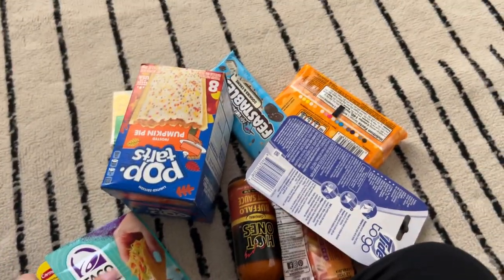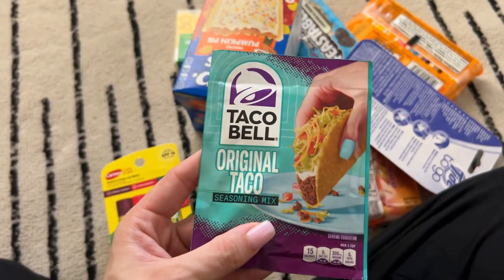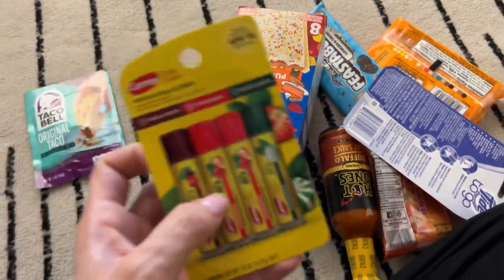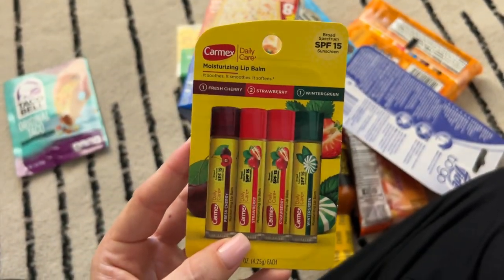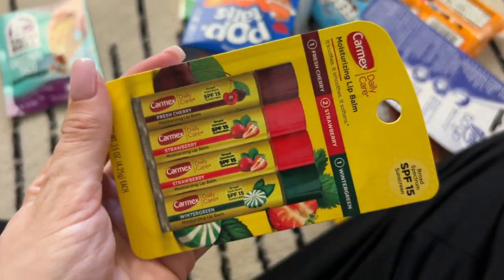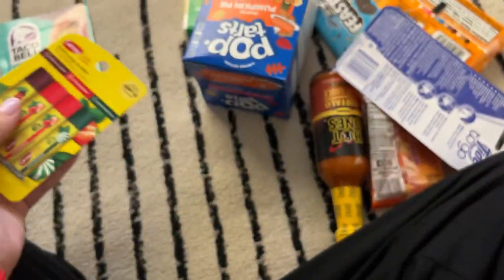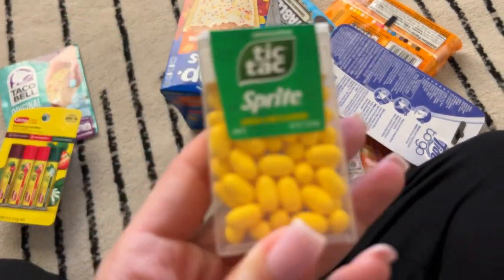So let me zoom in. This Taco Bell seasoning I'm taking with me back home just to try it when I'm there. These Carmex lip balms are for my sister. There's four. Kind of weird that it's a 4-pack, but there's like 2 strawberry ones. They could have done a different flavor.